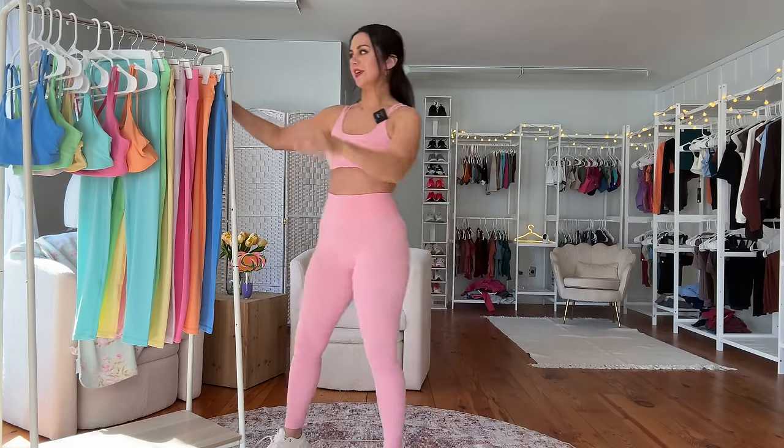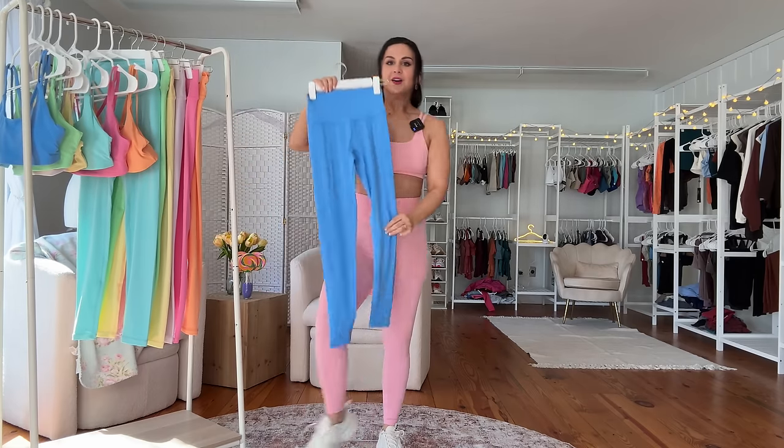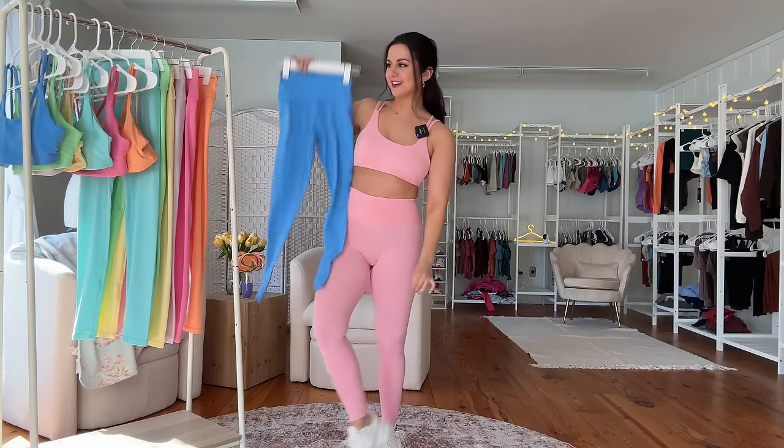Shall we try on the taffy? Last but not least, huh? Laffy taffy, here we go.